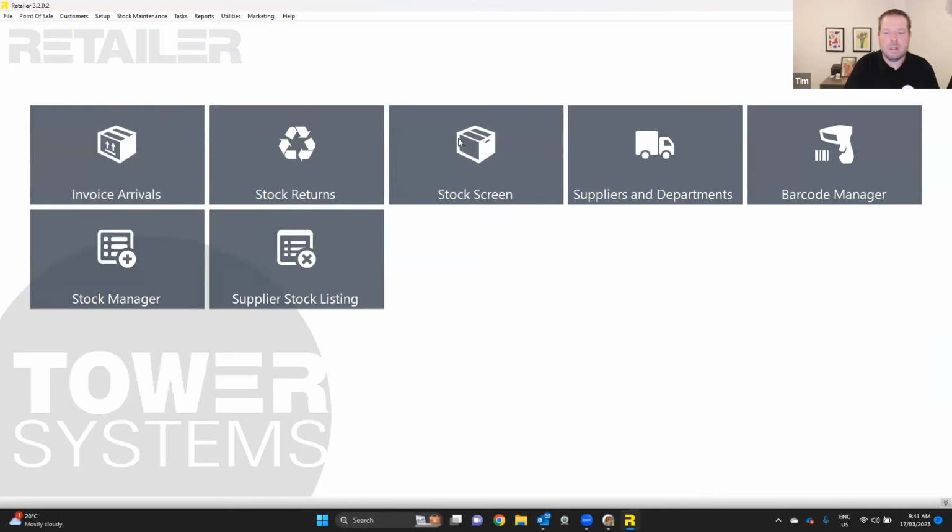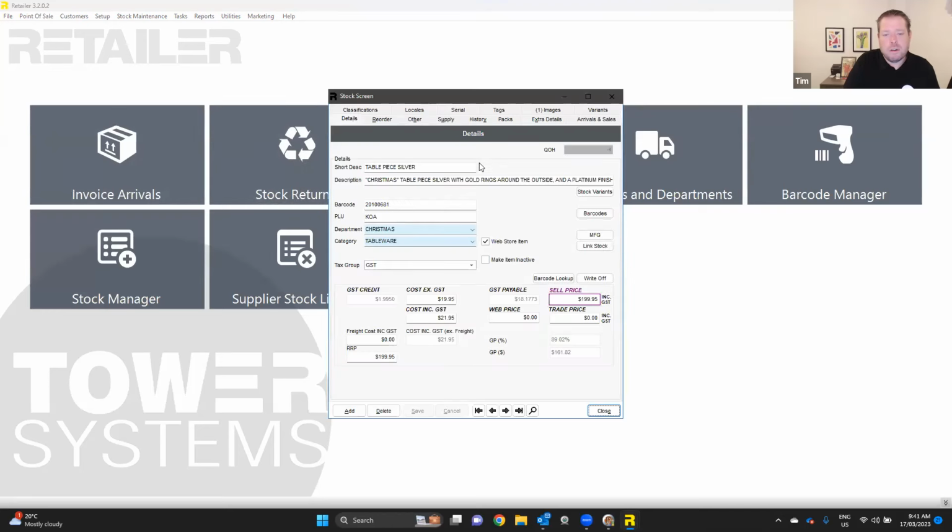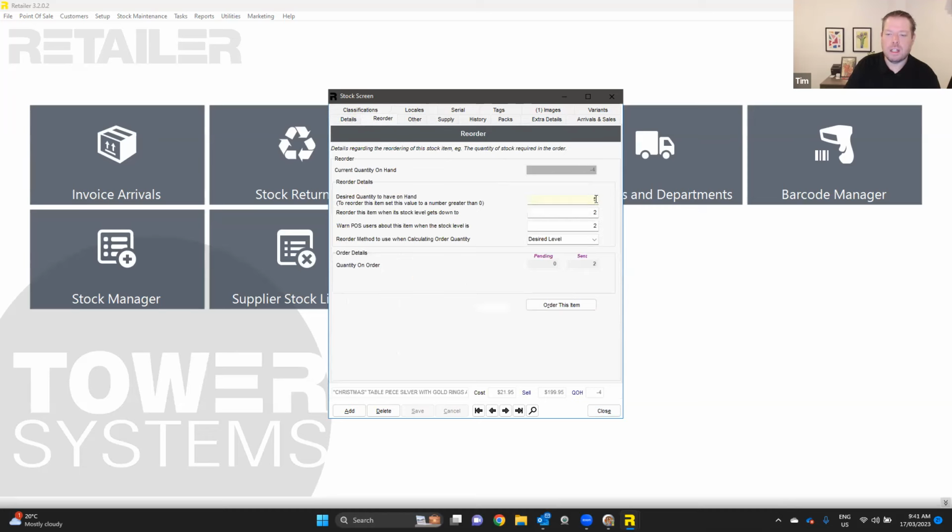I've got stock. I've got my various options within the stock management, and I can hit stock screen. So here's the last product I was looking at. I've got all of its details. I've got its reorder levels, so you can set min maxes if you want to. So I always want to have 5, reorder it when it gets to 2, and warn the staff at point of sale when it gets to 2. So you can do that on min max levels.